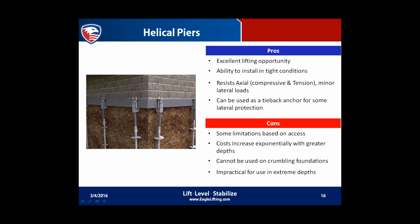There was also a study released recently, if you guys are interested in it, I can get it out to you, that shows that the helical piles also resist minor lateral loads when used in a vertical application, which was kind of a cool thing.